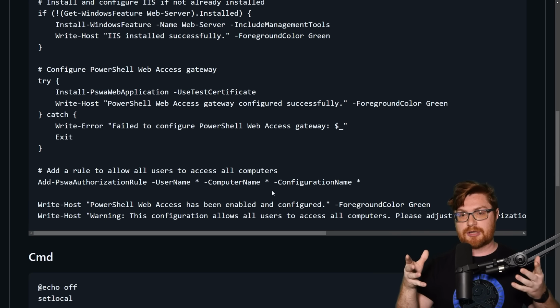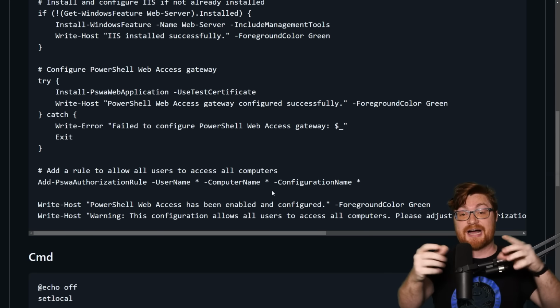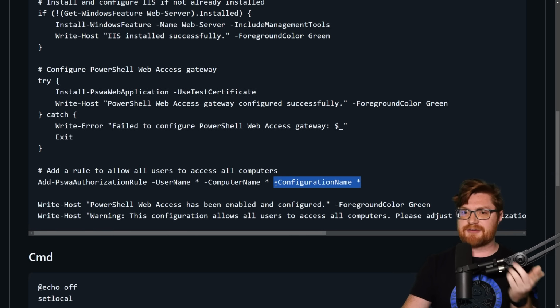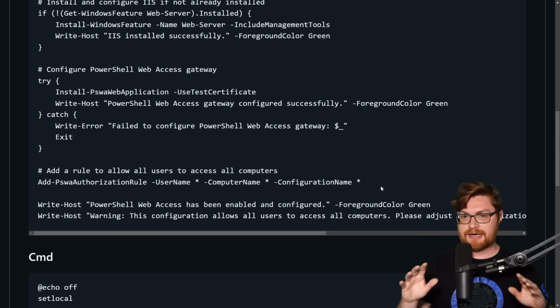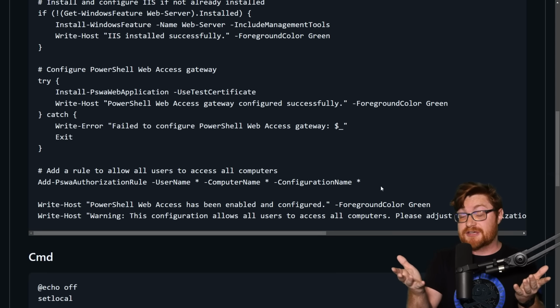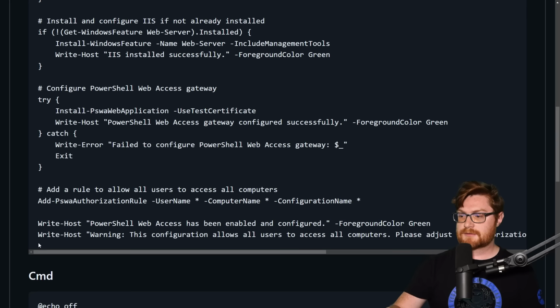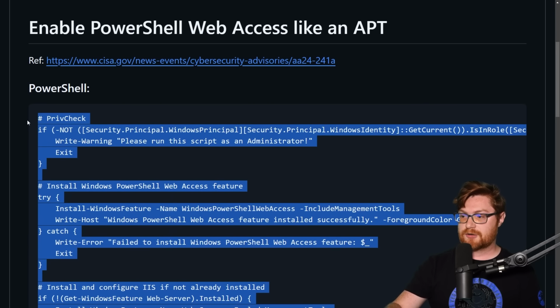Well, naturally, you will actually use the machine itself that has PSWA enabled on it, and any configuration name. Configurations, I believe, act like sort of different profiles, any other settings or options that you might want to have set for anyone that actually uses this feature. Granted, I don't know if anyone does. It seems very old and deprecated and like legacy. But with that, let's grab all this code and see it in action.